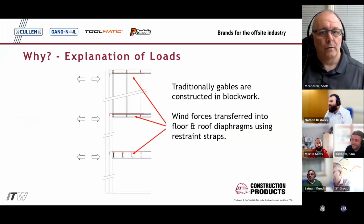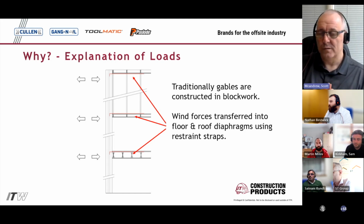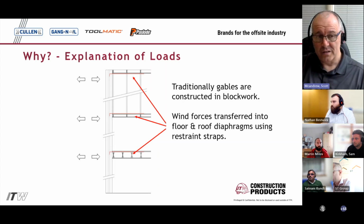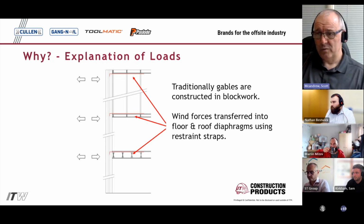On traditional brick and block constructions, these wind forces are restrained and transferred into floor and roof diaphragms using restraint straps. The requirement is for these restraint straps to provide 8 kilonewtons of resistance and be installed at 2 metre centres, and that's the requirement to meet Approved Document A and the Scottish building standards.